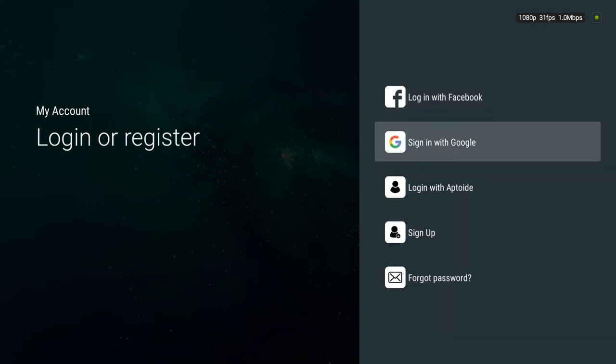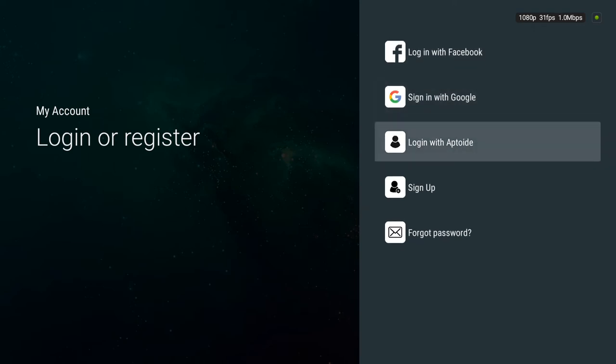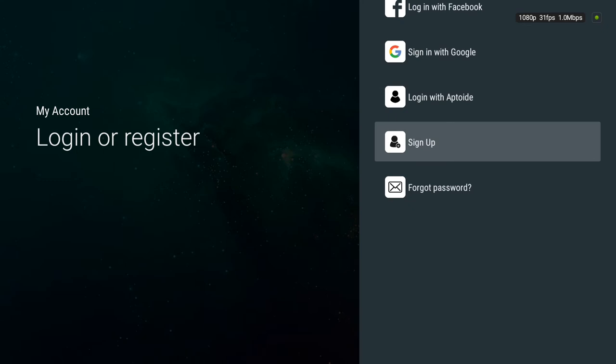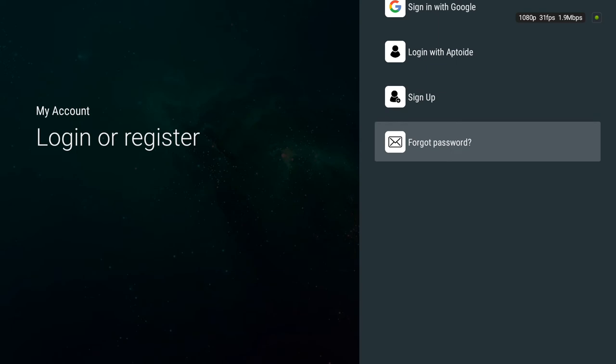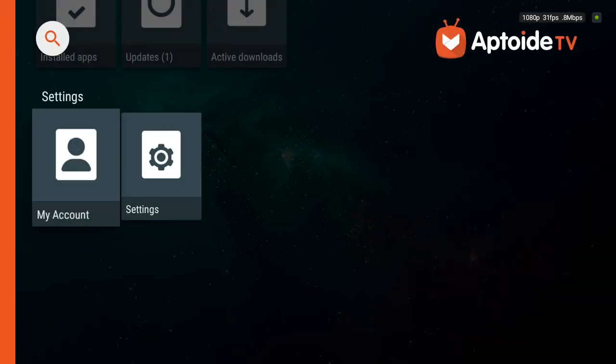You can log in with Facebook, with Google, or you can actually create an account over at Aptoide. I guess you can do that from here, from within the Shield, or if you were on Aptoide.com on your laptop or PC, you could probably do that as well. Here's another option. If you're trying to log in and you think you're entering the wrong password, you can retrieve it. I'm probably thinking you can. So that's pretty cool. All right, so that's that.